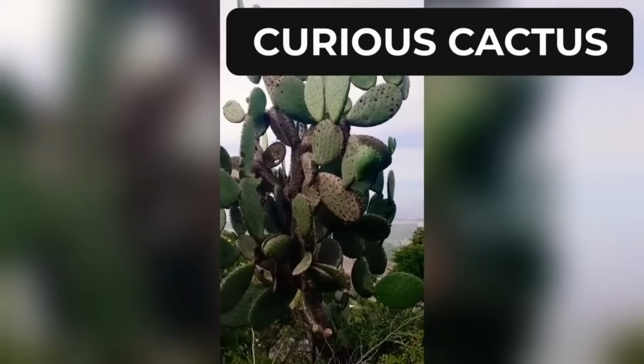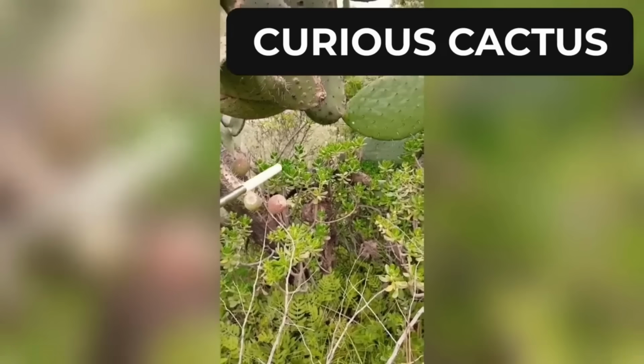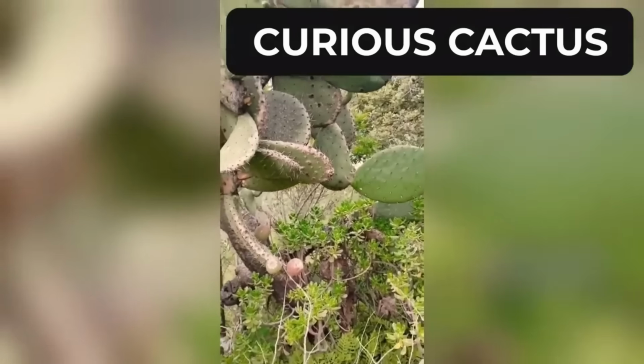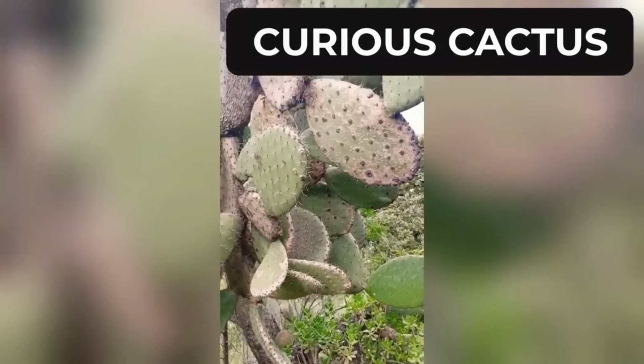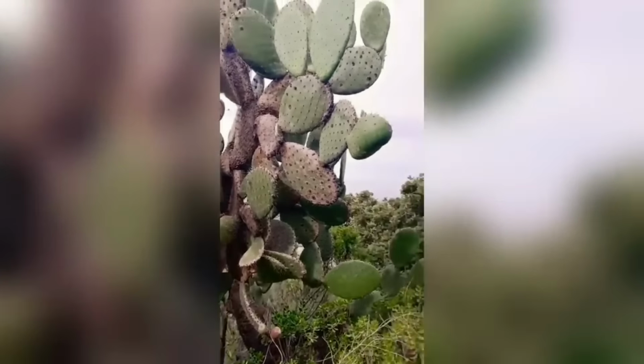The opuntia, or prickly pear, is a multi-talented cactus. Beautiful flowers, edible fruits, extreme resistance, and uses in cooking and even cosmetics. A survivor plant with extra life.